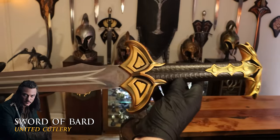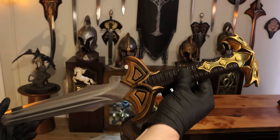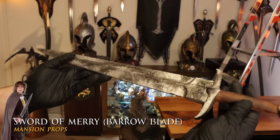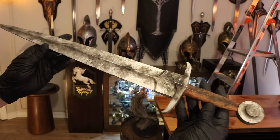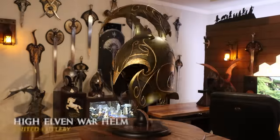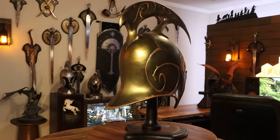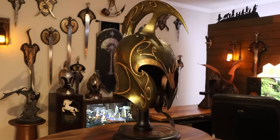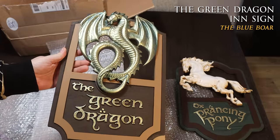This is my second favorite sword, as I love the design and the gold that is entwined with the subtle hint of green. Finally, the last sword on this wall, the weathered Barrowblade Sword of Merry by Mansion Props. And just to the left is another new piece, the High Elven Warhelm by United Cutlery. And on the pedestal below is the wooden Green Dragon Inn sign by the Blue Boar.